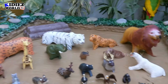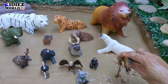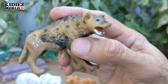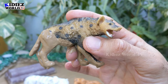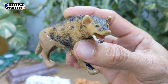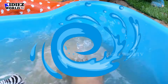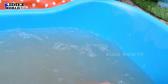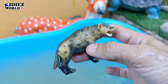And the next one we have is the hyena, which is a little wild animal like a dog. But this hyena is a purely carnivore animal and a little wild beast and a very, very mess-creating wild animal. Let's wash him. Here we go. The hyena is clean. Enjoy the video.